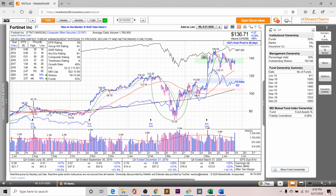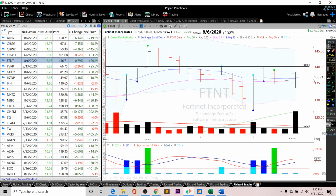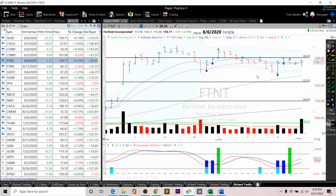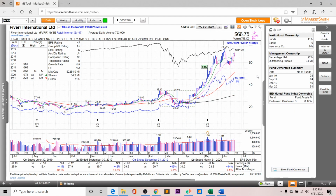Overall, the RS line is kind of basing right now, and the overall rating is a 92. Looking at the chart, you can see it's consolidating nicely after this big gap up on earnings, and overall, I'm looking to use a green dot entry or potentially a break above this prior resistance at 140 as my entry point. So that is FTNT, and next up, we've got another recent IPO, Fiverr.